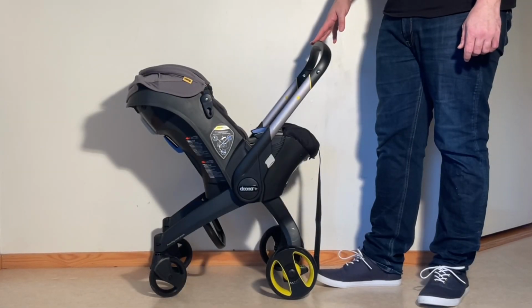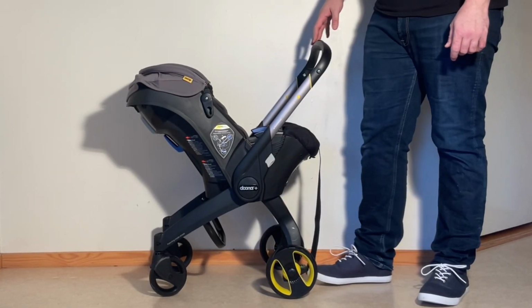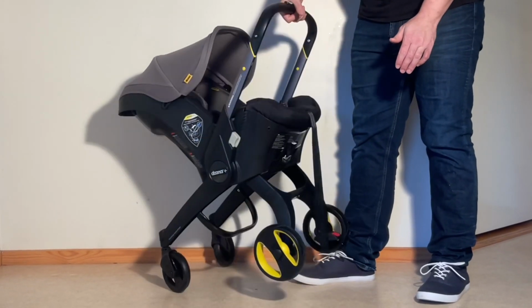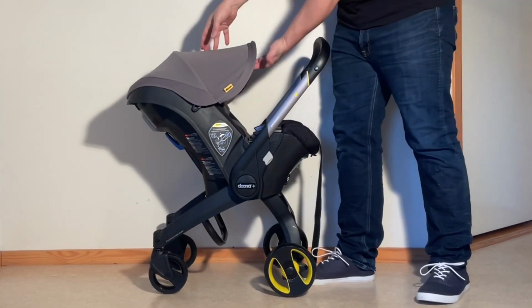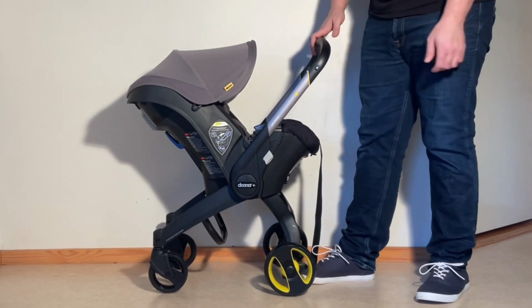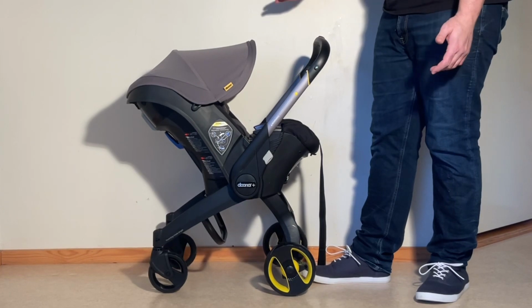Looking lastly at sun protection, the Doona's canopy is essentially a car seat canopy, not a stroller canopy, and provides insufficient protection, both in terms of its length and its thin spandex-like material, for prolonged trips outside of the car in comparison with what one gets with the majority of actual strollers.